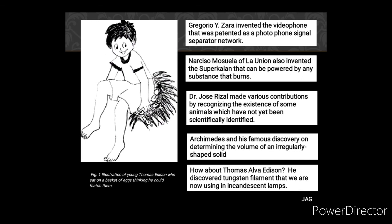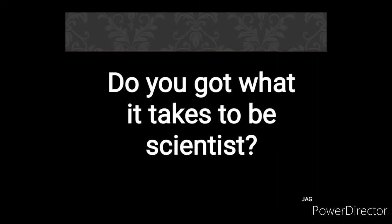You can start simple questions, just have those attitude of a scientist, and then all of that, okay, hindi nyo lang mamamalayan, when you grow up, all of this will help you to contribute something, a project that may make your life better and also the life of other people. So, question now is that, do you get what it takes to be a scientist? So, of course, we are here to help you, and in your research subject, we will be dealing more about research and, of course, molding you to be a scientist someday.